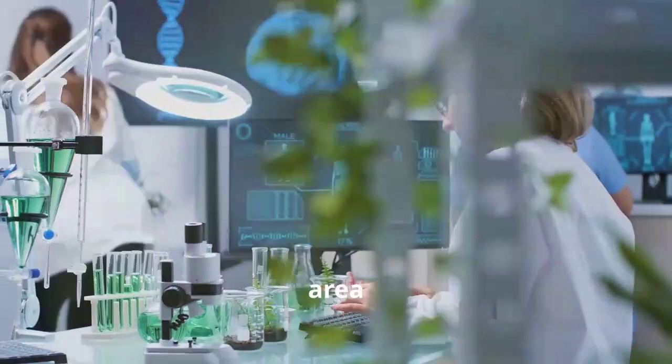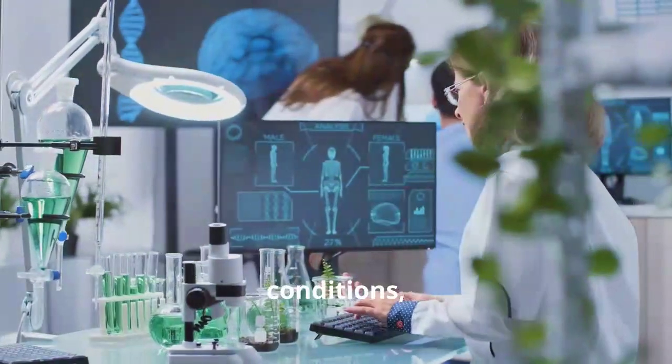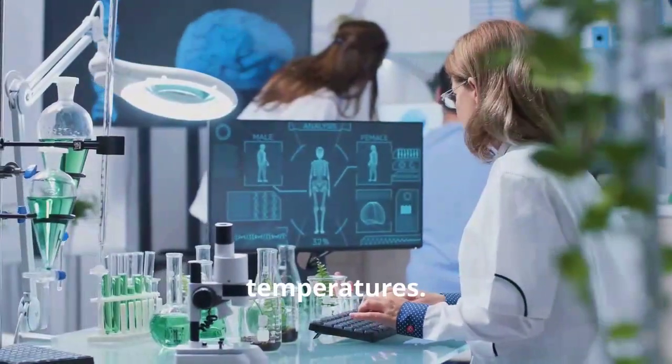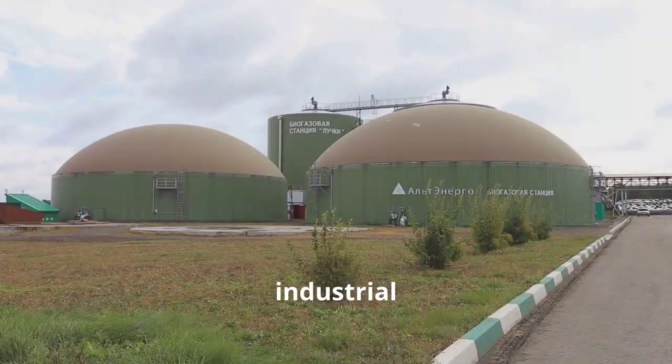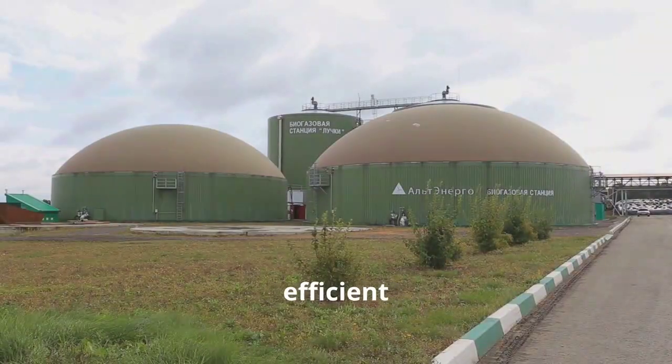Another exciting area is the discovery of marine enzymes that can withstand extreme conditions, such as high pressures and temperatures. These enzymes are used in industrial processes like biofuel production and waste treatment, providing more efficient and eco-friendly solutions.